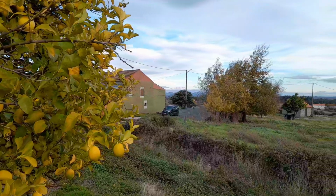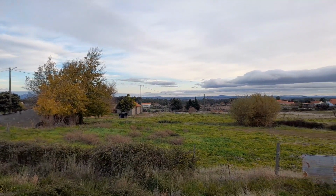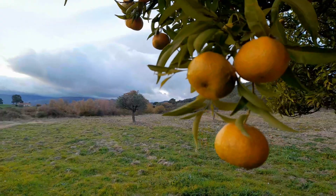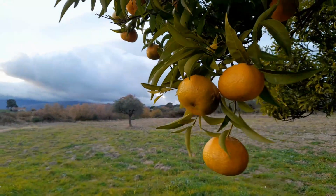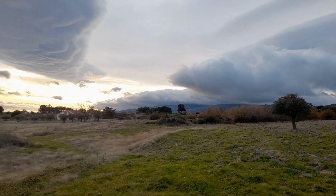In its beautiful exterior, it has a warehouse with a wood-burning oven and storage, a shelter for animals, and a shed for cheese production. It also has a milk room, chicken coops, and a pigsty.